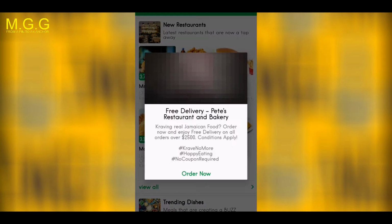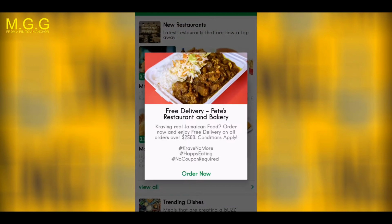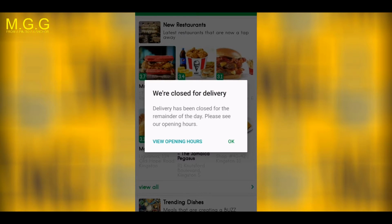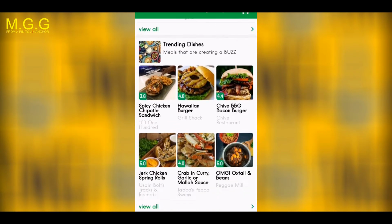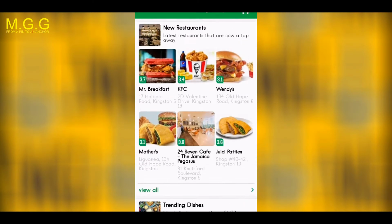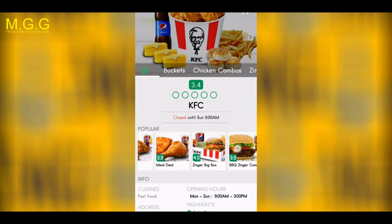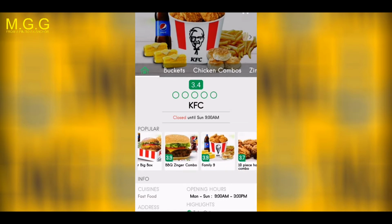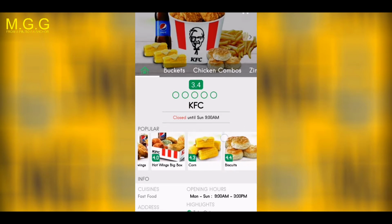Here's the app. I've downloaded it. Click on it and open it. Wow, there are so many restaurants here. So now I'm going to order. Click on KFC. Big deal, meal deal, zinger, barbecue zinger, family nine-piece, ten-piece, hot wings, corn.